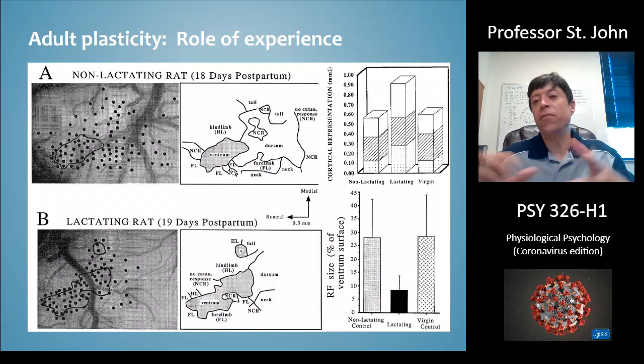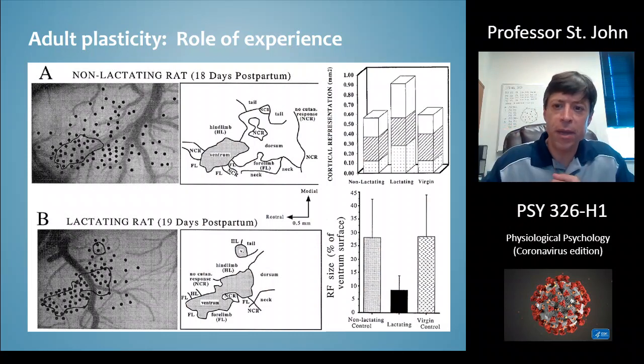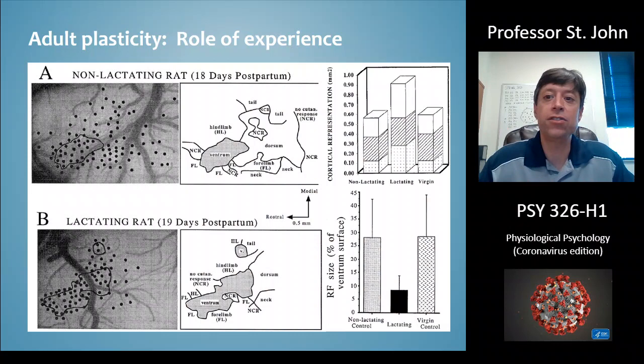And there are a number of other things that they document in this paper that we'll go into on Tuesday night. The bottom line from this paper is that if one part of your body suddenly gets more somatosensory stimulation, your brain will change in such a way to represent that touch information with higher accuracy.